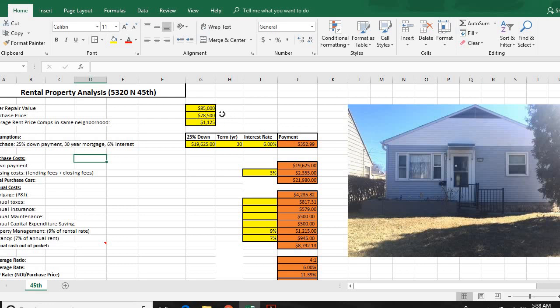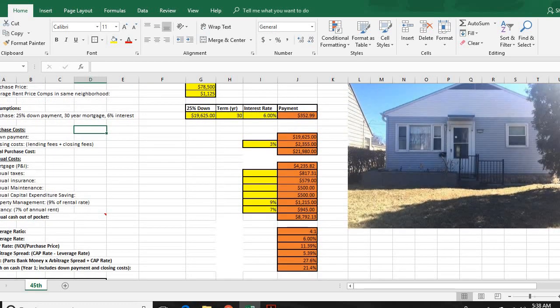You basically get immediate equity because you're buying the house at a discount, and then you have a much higher rent to purchase ratio. As you see here, you bought it for $78.5 thousand and we're renting at $1,125, so it's way over the 1% rule, and that is what creates such a great return for this property.